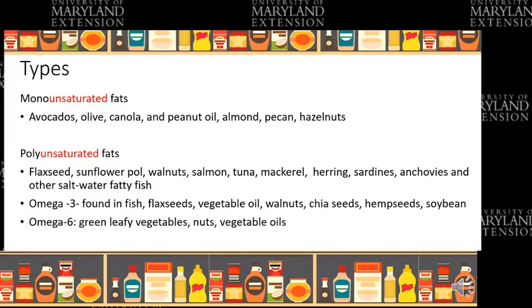The other source of unsaturated fats that we want to talk about is monounsaturated fat. So where does it come from? It comes from your avocado, olives and olive oil, your canola oil, peanut oil. You also have almond, pecan, and hazelnuts that tend to be higher in monounsaturated fats. For your polyunsaturated fats, it's a mixture of nuts and sea-based fish. And so let's look at some of the examples of that.